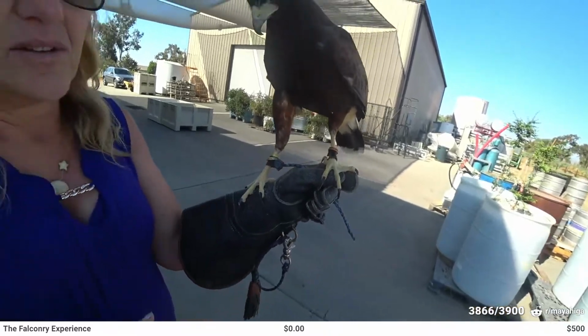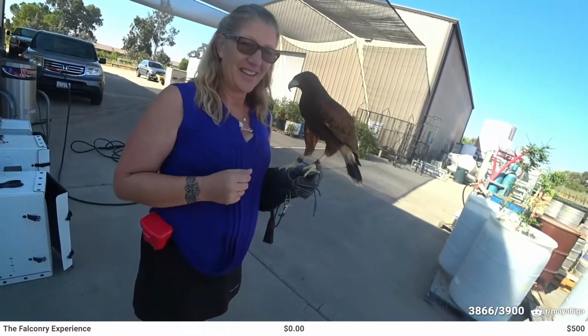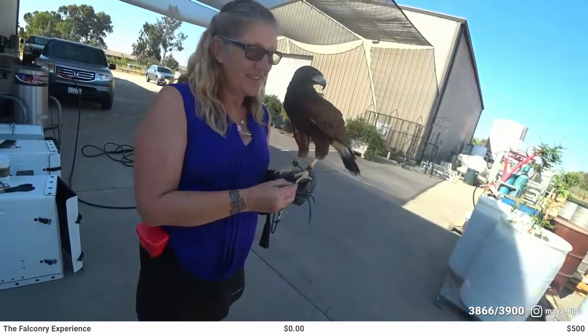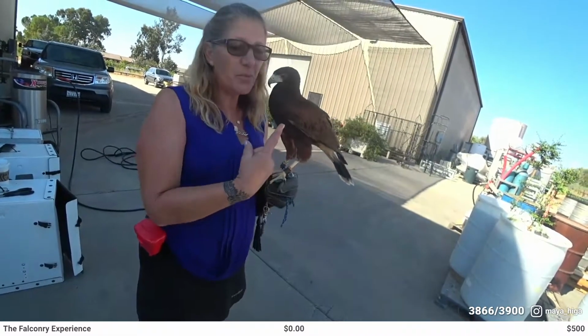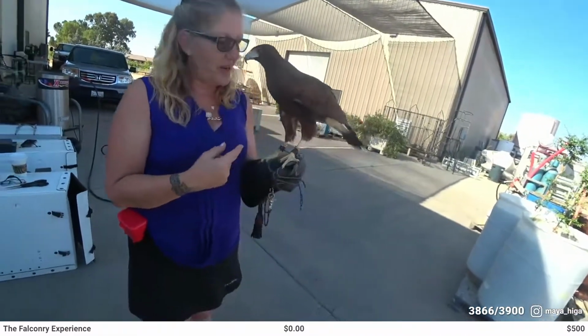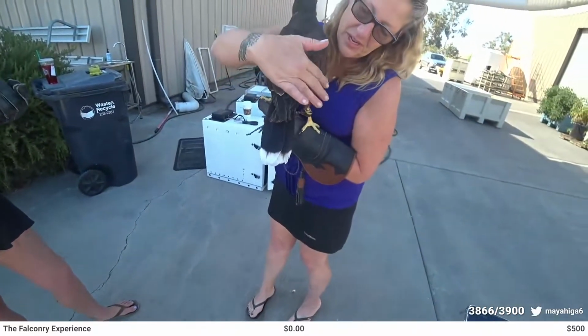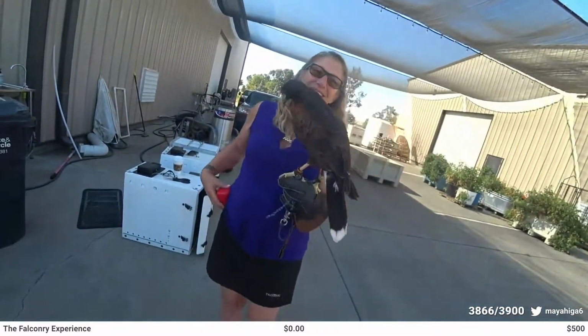Chat, does anyone know what kind of bird this is before Anita tells us? Because I feel like some people might. I haven't had them on my stream before, I don't think. We have talked about them before. The distinctive part is the reddish wing, the white stripe at the base of the tail. Not an eagle, not a pigeon, not a Cooper's. Oh, Gwyff. Harris hawk. Yeah.